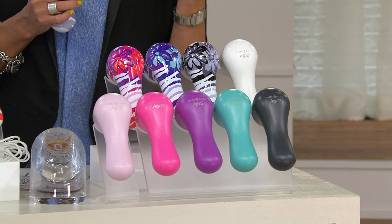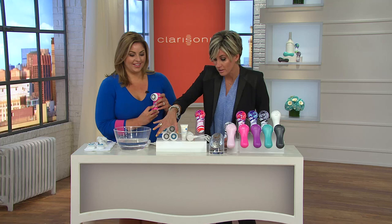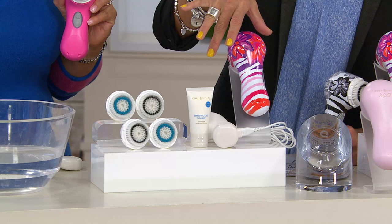Because people were tuning in, Lisa, and realizing $124 for a Clarisonic Mia that comes with a year's worth of brush heads. Yeah. So really, over here, this is all free, because over here, this is normally just what retail gives you, and they charge you $20 more than our today's special value price.